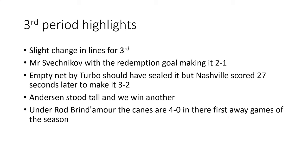So, third period highlights. There was a slight change in lines for the third. Mr. Svechnikov, well, the first two periods didn't go his way, but the third did, with the redemption goal making it 2-1. And then towards the end of the game, an empty net goal by Turbo, which was really nice. Thought that should have sealed it, but Nashville scored 27 seconds later to make it 3-2. Anderson stood tall, and we got another win. So that's 2-0 in the season.